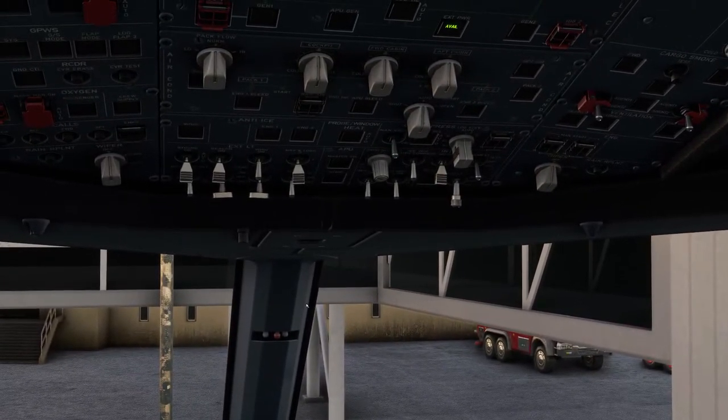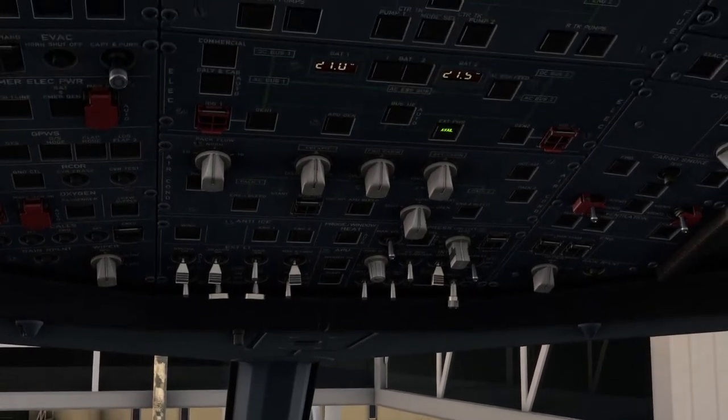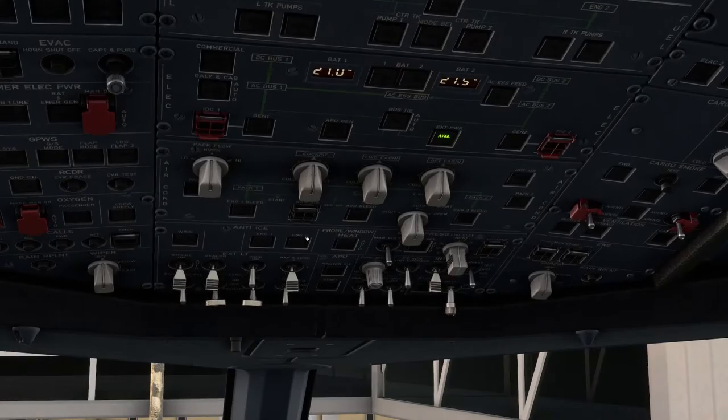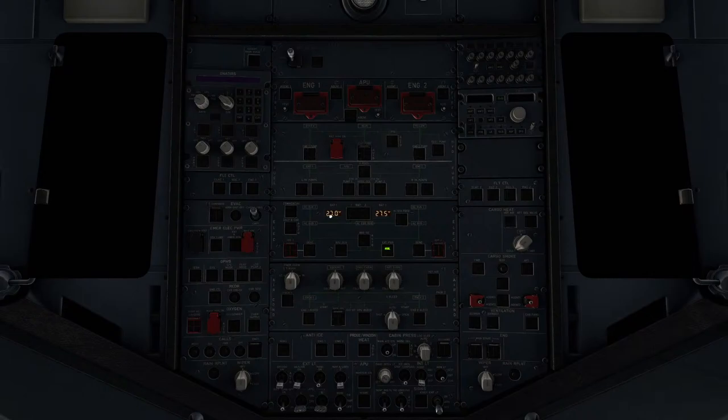We're gonna move up to the overhead panel and make sure the wipers are both in the off position. And then we're gonna move to the battery. On the overhead panel, the only thing that you will see, even in a cold and dark Airbus, is the voltage of the battery. And you wanna make sure that you are reading more than 25.5 volts for battery one and battery two, which we do have. So this indicates that the batteries are in good condition. Now, of course, if that is below 25, then we better call maintenance.